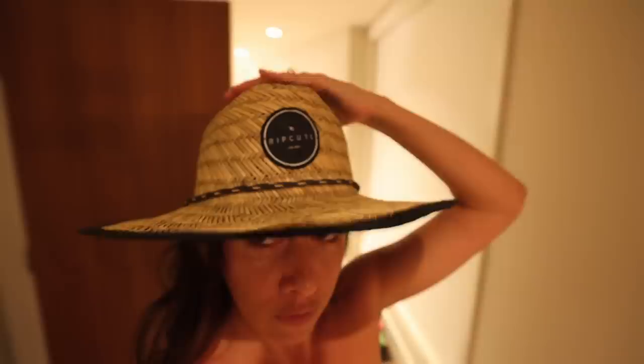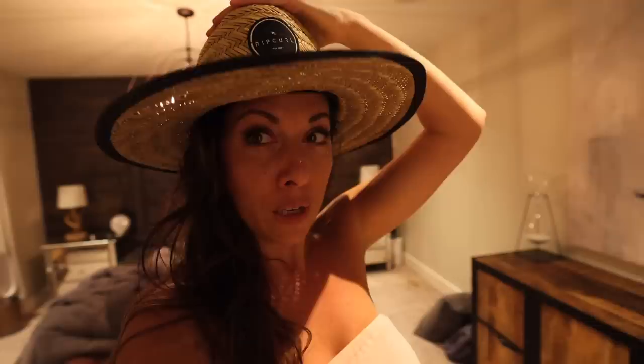I think it's a vibe. I do really need to wear a hat though. I can't get sunburned, because it's not supposed to be a fashion hat. It's supposed to be like a comfort hat. I don't know. I'm torn.